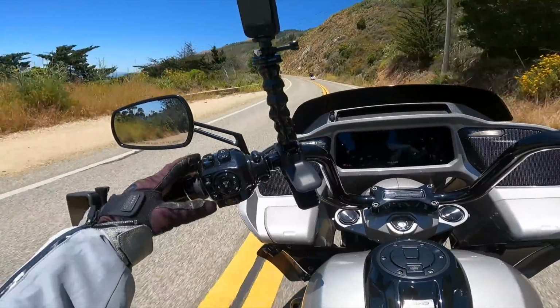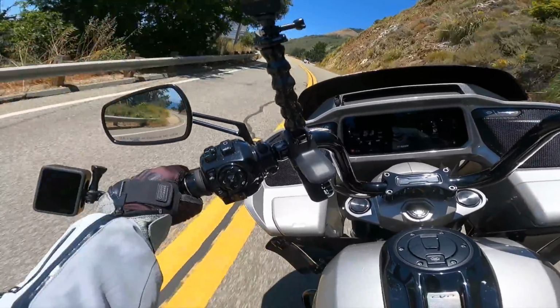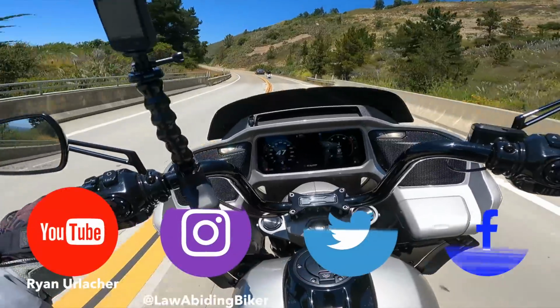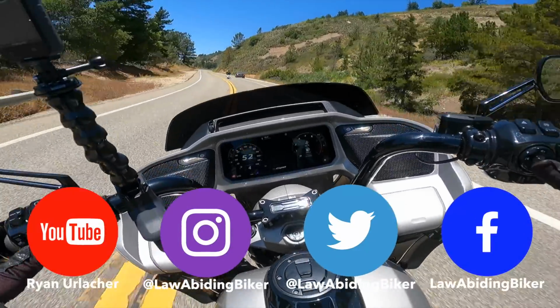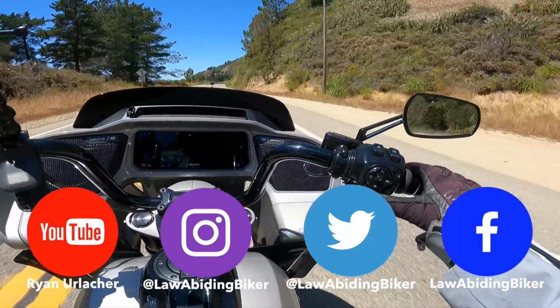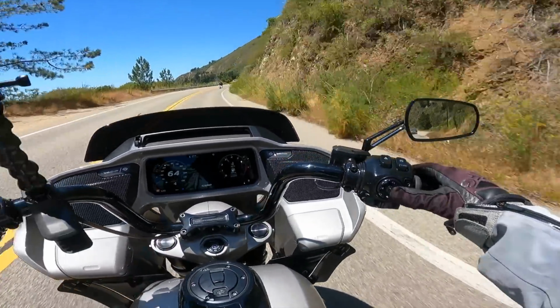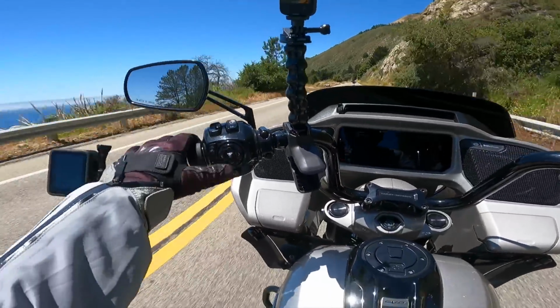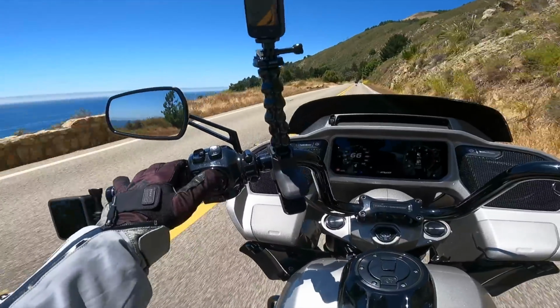Obviously, your control clusters over here are completely redesigned. You've got switches over here, you've got your center button toggles, all to control this infotainment system. You've got volume up and down, fast forward, rewind, everything you'd expect, and then more toggles to toggle through the menu items.